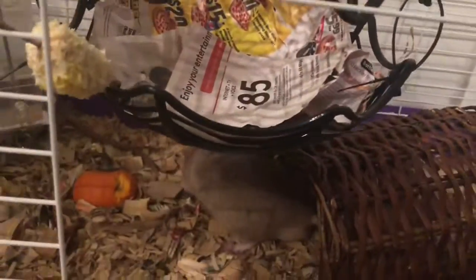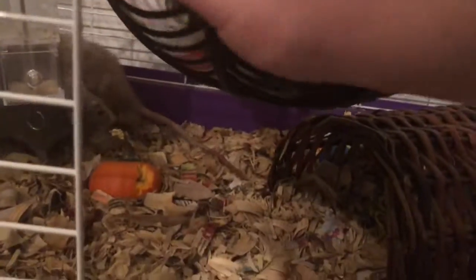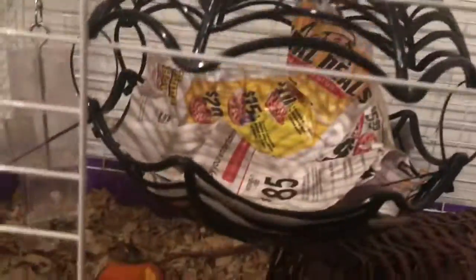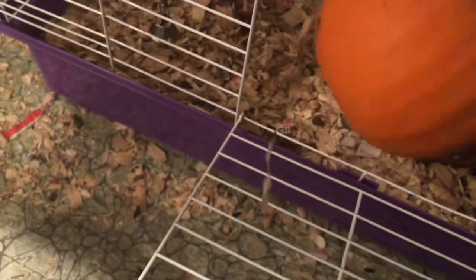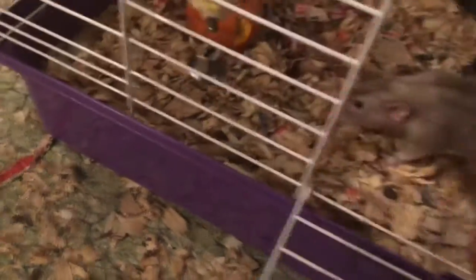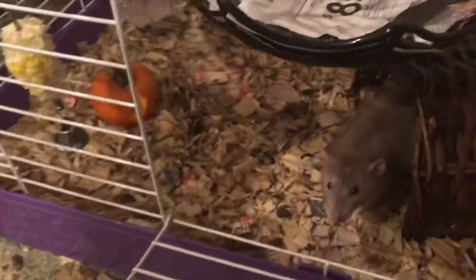Okay, so the other guys are all put away. So you can kind of see better what I did with these. They've already completely finished the corn I gave them. I didn't give them as much since there's only 2 of them, but you can see it's Halloween themed, and I just put some newspaper in this one since I didn't really have an extra towel when I put this one together, and then I gave them this teeny little pumpkin that they've already been snacking on. Again, I gave them a little one since there's only 2 of them.